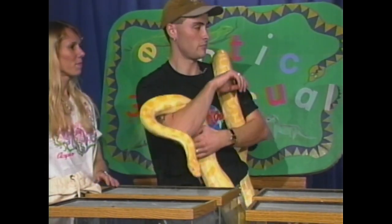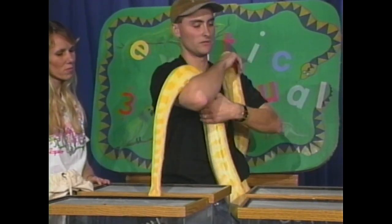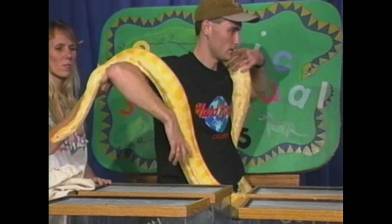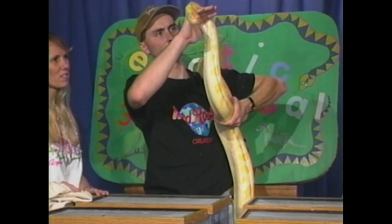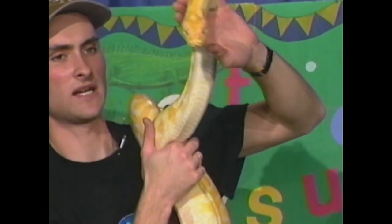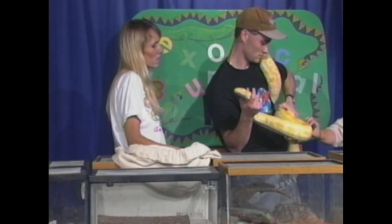Now, how would you keep something like that? You have to give him a room. The big pen, and it's real high, got a lot to climb on, a lot of room to move. I got almost like a bathtub for him to soak in there. Wow. So you need a big tub to soak in. How much does he weigh right now? Right now he probably weighs about 65 to 70 pounds. It's amazing. The whole snake is muscle. It feels like it, yeah.